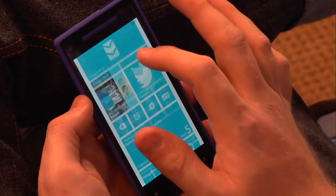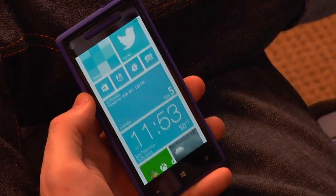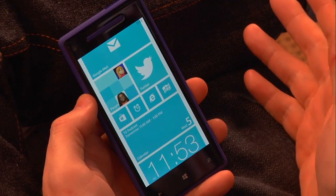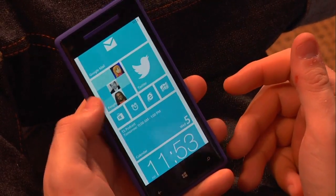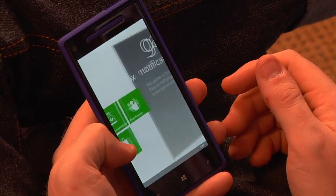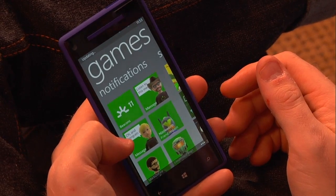The SmartGlass stuff is built in now, I'm sorry, you download an app from the App Store, and then you can use it to integrate with the Xbox. It works the same way as it does on iOS or Android, wherever else they have SmartGlass apps. It's fine. If you're playing something on your phone, you can throw it to the TV, the Xbox. Have you ever tried that? Have you gotten it to work?